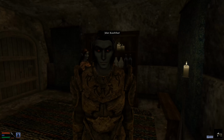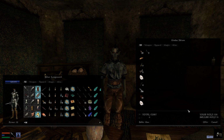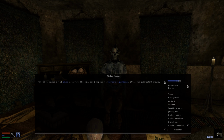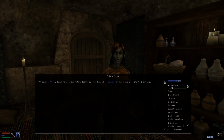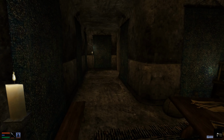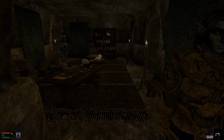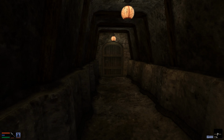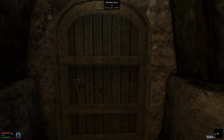Farmers and Laborers Hall. Hello. What do you have to offer? Not very much at all. You don't barter? What is this about? Somebody's room, I'll bet. Probably their room. This leads out.